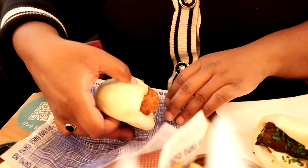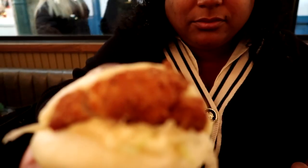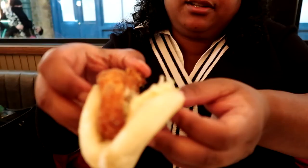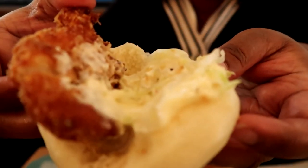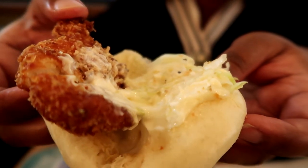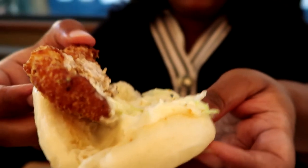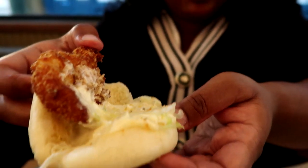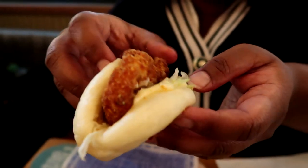So here's the chicken. It does look like a chicken fillet burger, but in a bun. So you've got your sauce. It's quite a generous helping of the sauce in there. Is that mayo or is it aioli? I don't know. And then obviously the fried chicken. A bit of lettuce, it looks like. So yeah, let's give this a go.